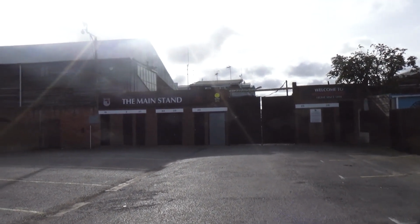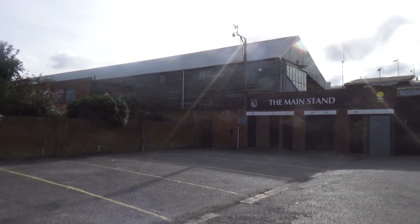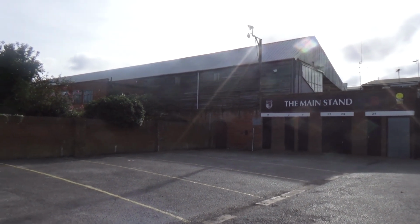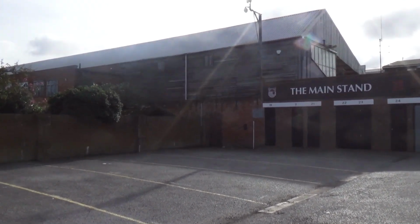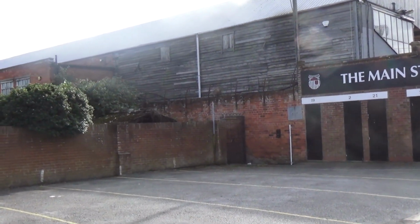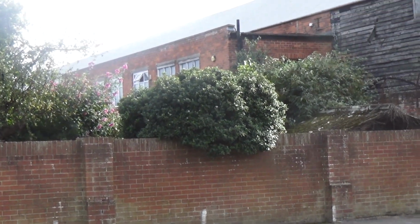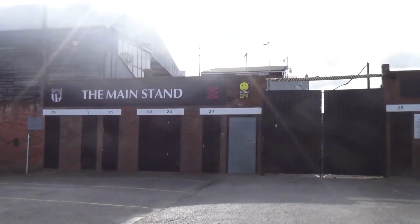So this is the main stand. I mean, it's the original ground. I don't think it's really had much work done on it. And look at the wood on the back of that. And you can see the offices are there by the looks of it. I'll see what else I can see around the outside.